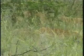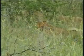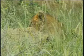Look at that, using mum as a play, a jungle gym, climbing around on her. Fantastic. Like I said, it's my first time seeing them. They're probably about 8 weeks old now, so I've always just heard about them from the other guides.